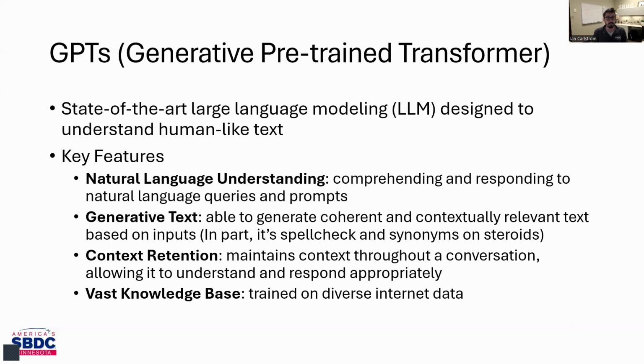It generates text. That's what it does. It can generate images too, but it's largely generating text. So think of it as like spell check or synonyms on steroids. Instead of just one word at a time, we can do paragraphs and whole stories at a time.